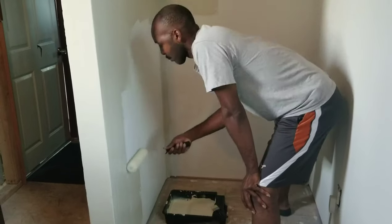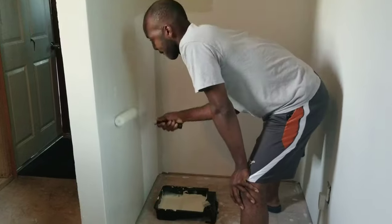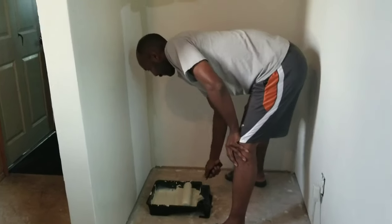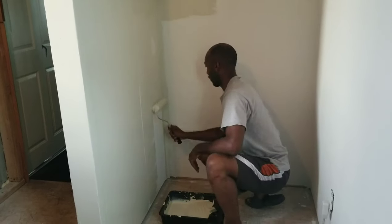All right, so that's it for now. We're going to go ahead and finish painting the room, and next we'll be starting the ceiling in white and then hopefully getting the carpet put in.